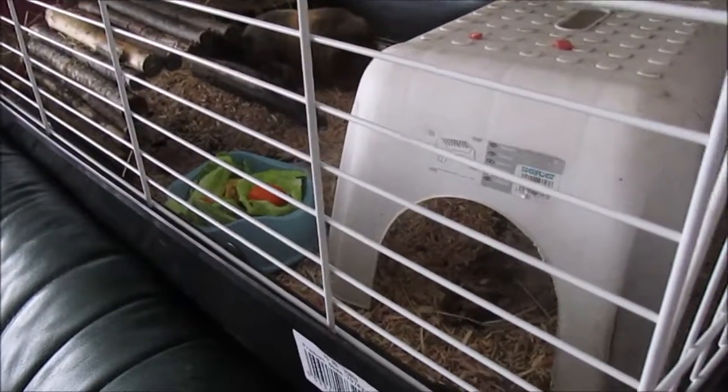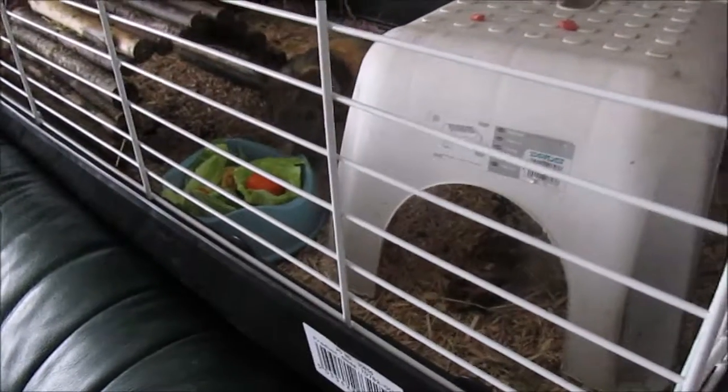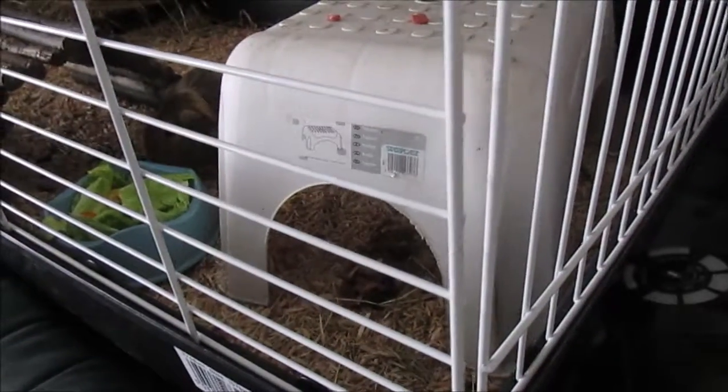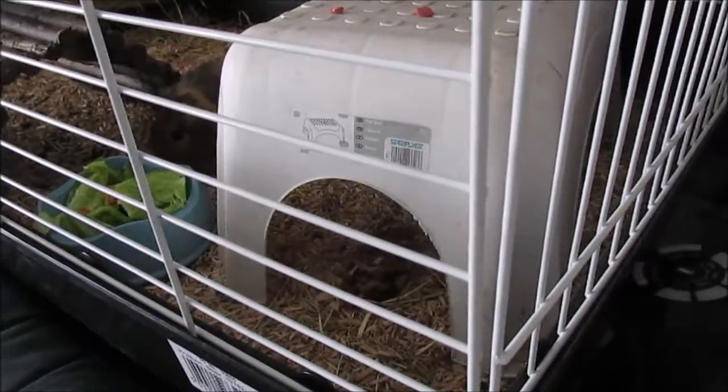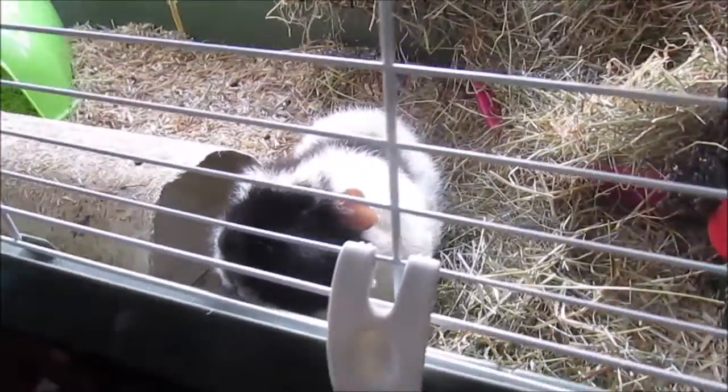I've just placed Albert and Archie's veg in. I like to hand feed them a piece of pepper each, just because with having two, you need to make sure they're getting the correct vitamin C. These love their pepper and they will actually steal it off each other, so it's just to make sure they both get a bit of pepper. I do like to hand feed them their pepper. Do you want your veg?